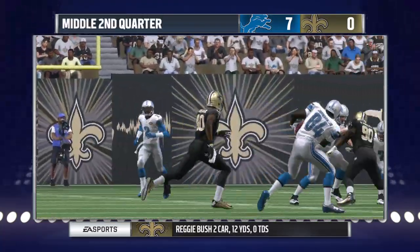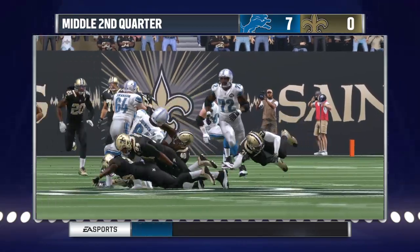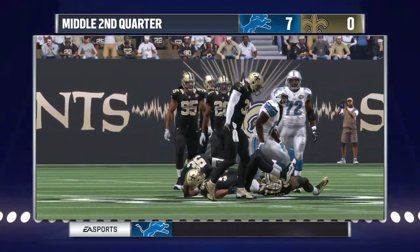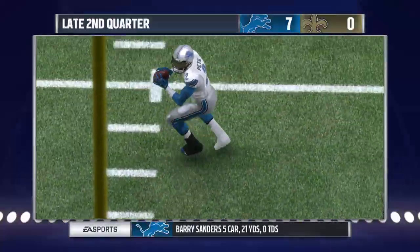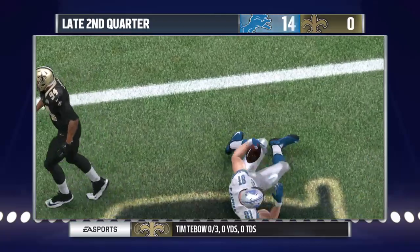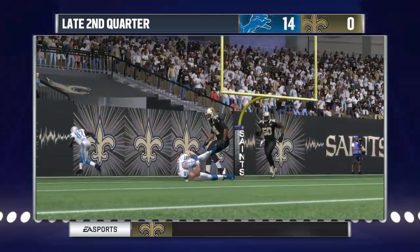Now 3rd and 8. Completion is made across the middle of the field, and he won't be brought down until he makes it to their own 46-yard line. Lions now later on the drive. The quick pass and completion is made, and he caps the drive with the score. Lions up by 2 touchdowns.